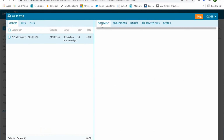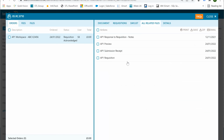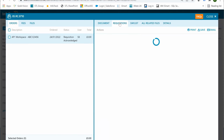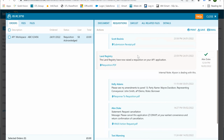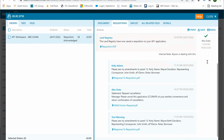So here on the top ribbon, you have the document that you've lodged. You can check the live day list, so for any registrations pending against that title. You can look at any related files to that document. And again, you can add any additional recipients. But what you'll get is once you've submitted your AP1, you'll get a receipt. And if you have any requisitions, you can respond to them directly from here. Or if you need to let the caseworker know of anything, you can again free type that into this messaging service that we have.